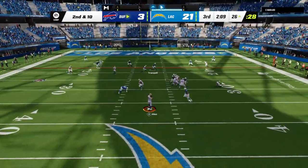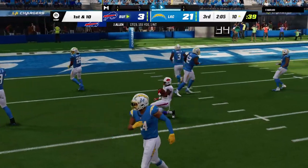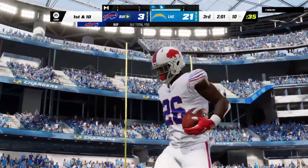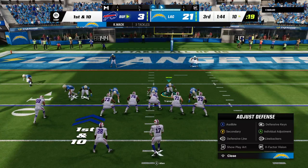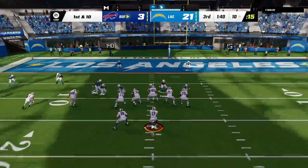Now Allen. And this time he's got the hookup. It's complete. And he's going to be taken down right at the 10-yard line. It's taken a while for this offense to get going. A little creaky at the start, but they're oiled up now. A nice throw there, and they're really putting together a good drive.